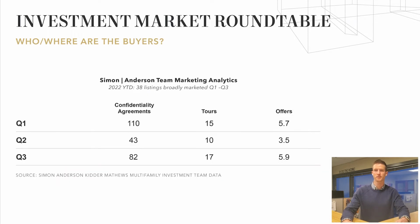Looking more specifically at transactions our team has brought to market, you can see a rapid decline in interest from Q1 to Q2. The important metrics we track are confidentiality agreements signed. This is people that are underwriting the investment property, the number of tours, so how many have enough interest after underwriting to tour the property, and then the number of offers after they've toured.